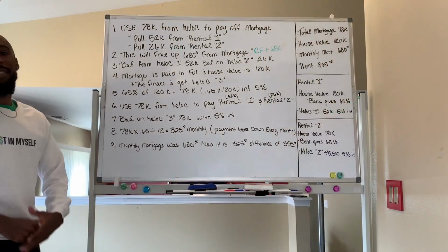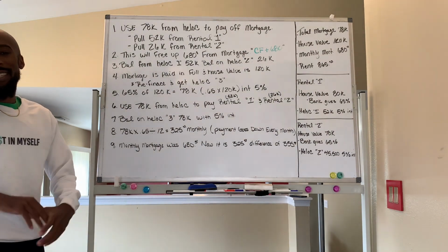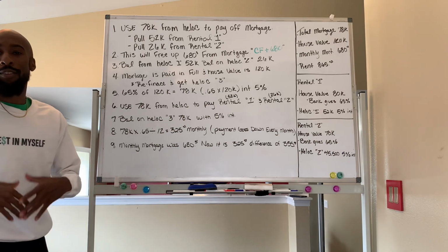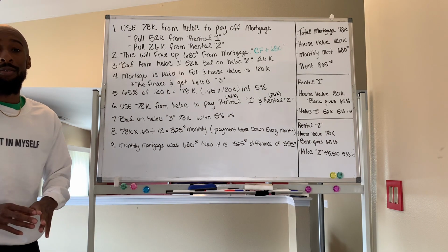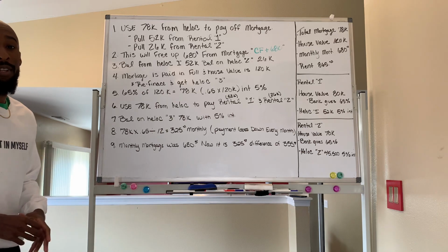All right, we're on the other side of the board. I tried to break this down into 9 simple steps of how I'm going to pay the mortgage off on the rental and transfer it to my HELOC, so the house will have a HELOC on it instead of a mortgage.